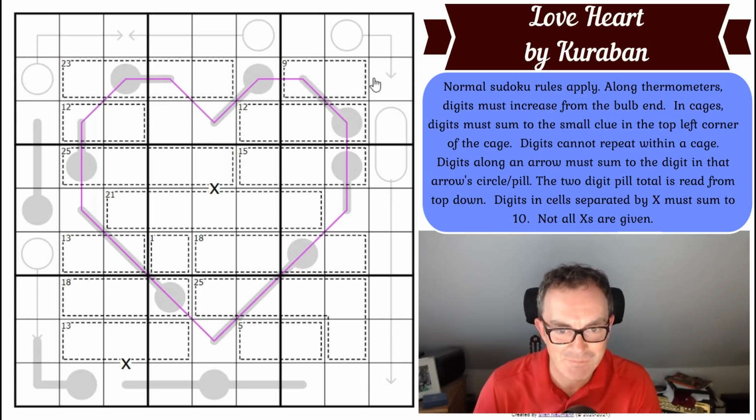Let's get cracking and see how we do this now. There's a gimme. We've got a 1-cell cage. Well, I can do that. That's got to be a 1. That's very generous of Blair.